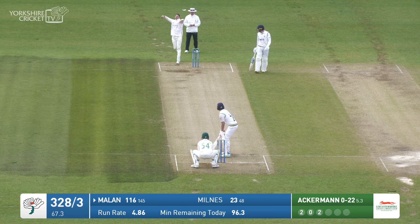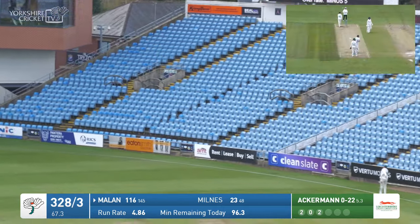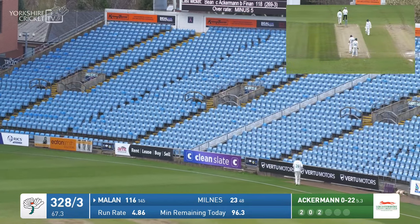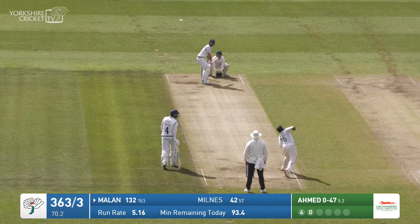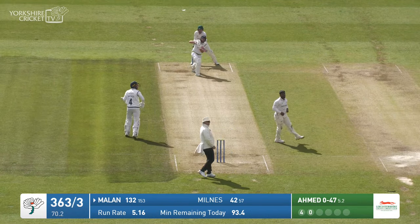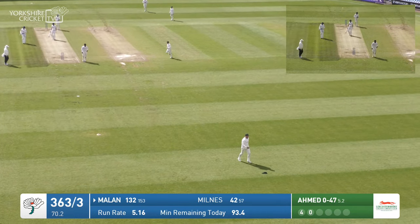From Yorkshire putting some runs on the board, and they're continuing to pile them on here, and Milan has just pulled six through mid-wicket, so the change of bowling. But certainly was a false shot. Ahmed is in again. Toome is driving in the air. Is it going to be caught? He's caught at long off, running in.